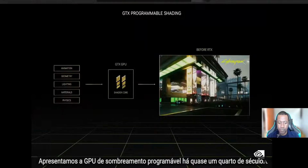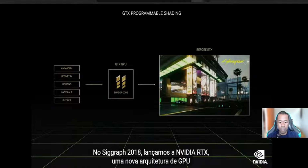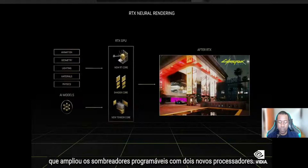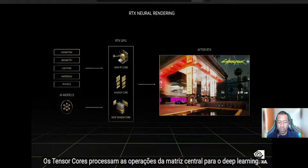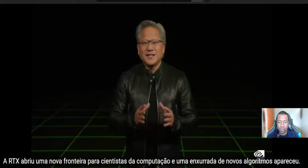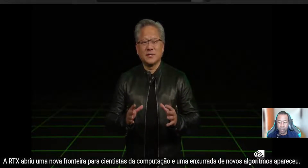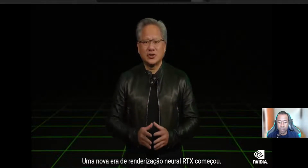We did it. We introduced the programmable shading GPU nearly a quarter of a century ago. GPUs revolutionized 3D graphics and created a medium with an infinite palette for artists. At SIGGRAPH 2018, we launched Nvidia RTX, a new GPU architecture that extended programmable shaders with two new processors. RT cores accelerate real-time ray tracing. Tensor cores process matrix operations central to deep learning. RTX opened a new frontier for computer scientists, and a flood of new algorithms have appeared. A new era of RTX neural rendering has started.